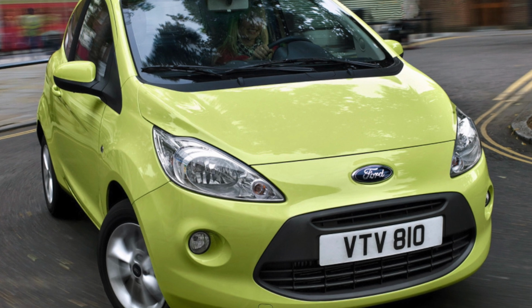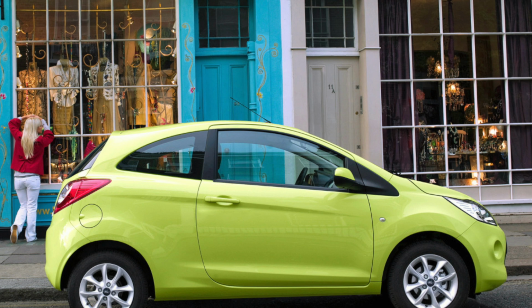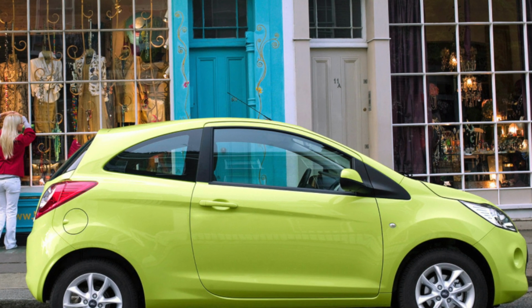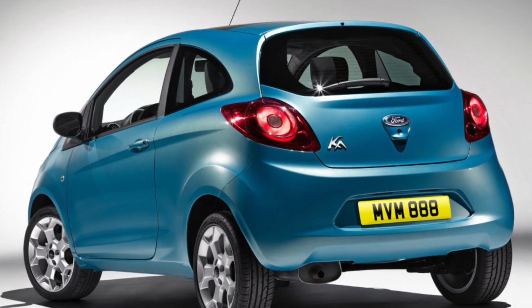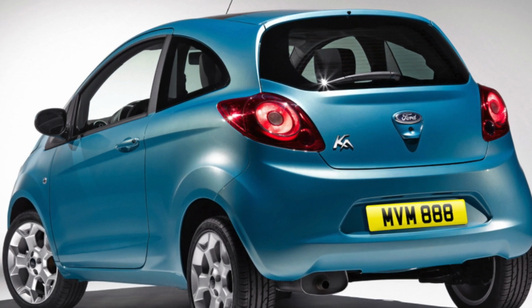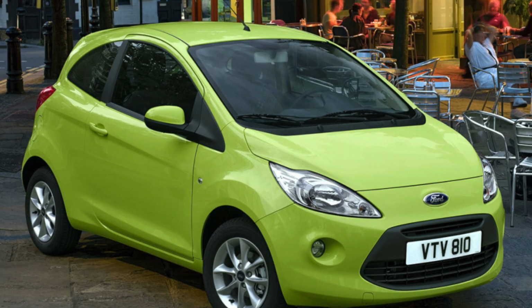The interior is clearly laid out, but doesn't have the same design flair that the Fiat 500 has, which means that you notice the cheapness of the plastics more than you would in the 500. It also doesn't come with as much standard equipment as a Hyundai i10, which can make the car feel quite Spartan.